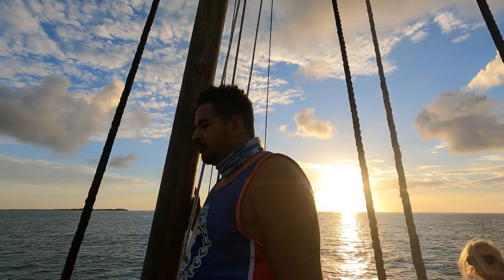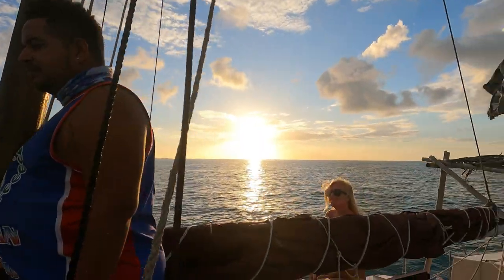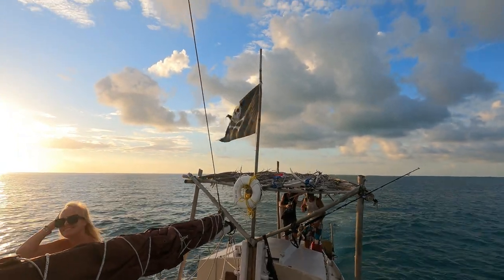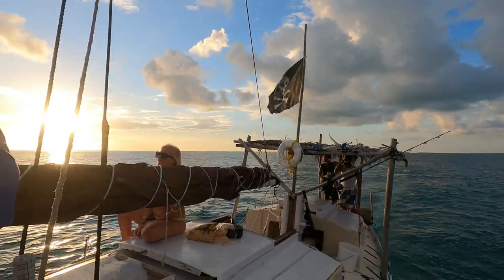Little crew rolling. We got Brandon right here. We got Katiana right here. We got Robin and Dylan back there running the engine. And we're just cruising.